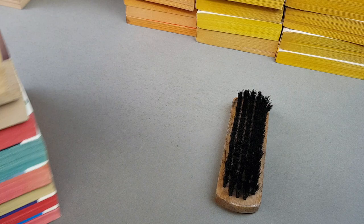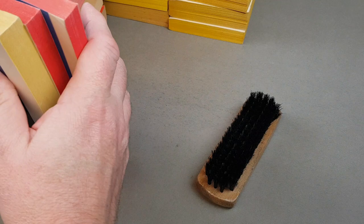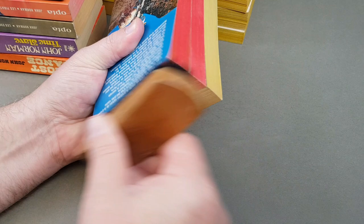French ones. Even these French ones are pretty nice copies, in all honesty. Which is cool.